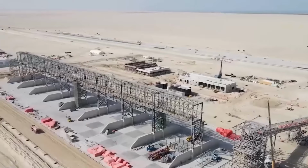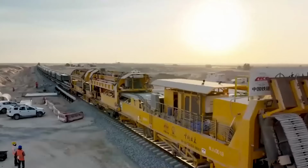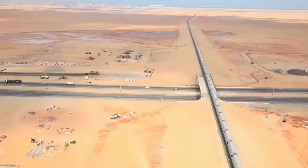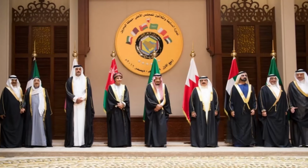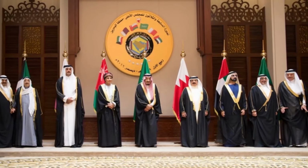and gas. By creating a robust and integrated rail network, the UAE and its neighbors are paving the way for a more diversified and sustainable economic future. Despite progress on the Etihad rail network, the broader GCC rail project has faced several hurdles. At one point, GCC countries temporarily excluded Qatar from the organization, casting doubt on its participation in the railway project.